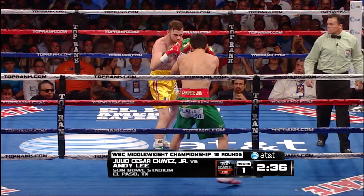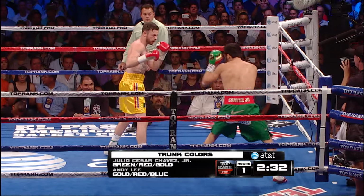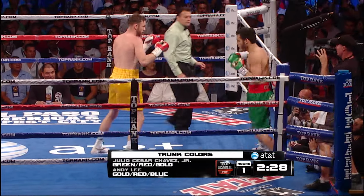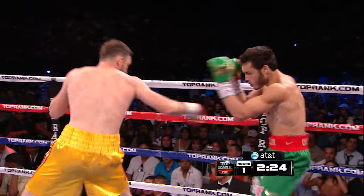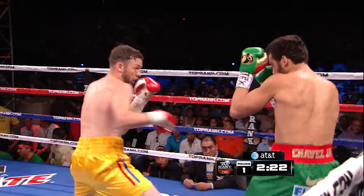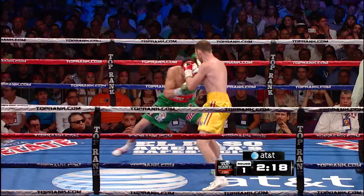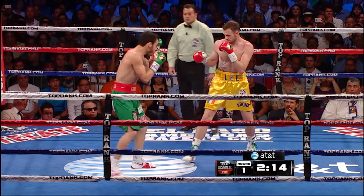You see the reach advantage enjoyed by Lee? He's going to try to make the most of it. Well, he needs to land the left hand, right hook. When Chavez gets in there, grip that left uppercut that Chavez curves up and tie him up on the inside and turn him around. Don't exchange with him. You don't need to exchange, especially early in the fight with the young Julio Cesar Chavez Jr.